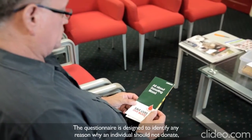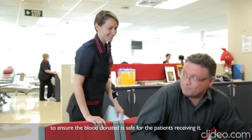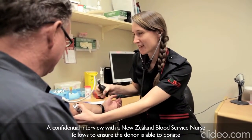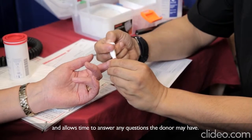The questionnaire is designed to identify any reason why an individual should not donate to ensure the blood donated is safe for the patients receiving it. A confidential interview with a New Zealand Blood Service nurse follows to ensure the donor is able to donate and allows time to answer any questions the donor may have.